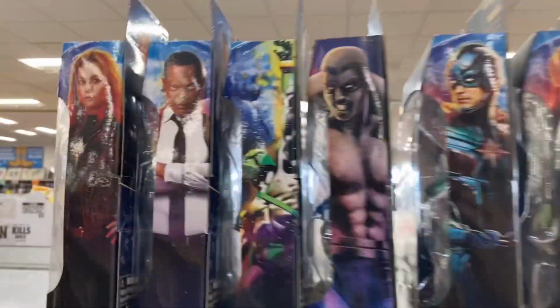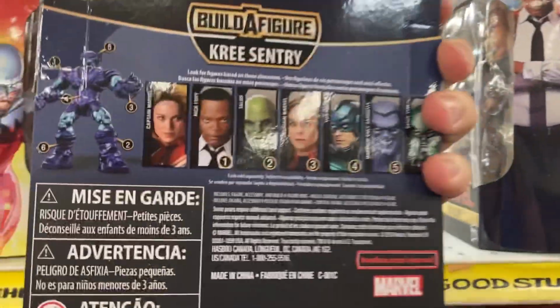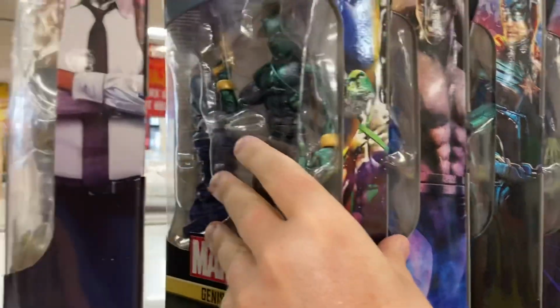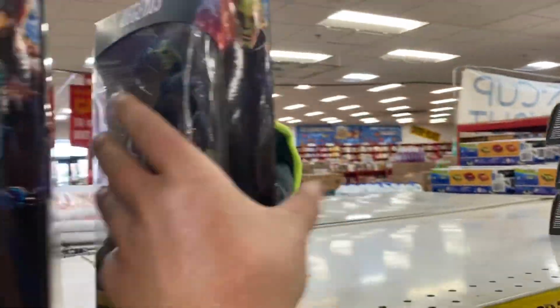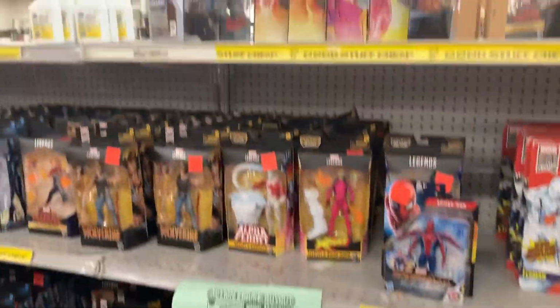So guys, I didn't even see these here. Check this out, $5.99. I can build the entire freaking figure. That is ridiculous. So I am definitely getting all these for $5.99. Talk about playing the long game, right? Holy cow, $5.99 for these. But yeah, this is ridiculous. I've never seen this many cheap Legends before. So I'm gonna be spending a lot more than expected today.